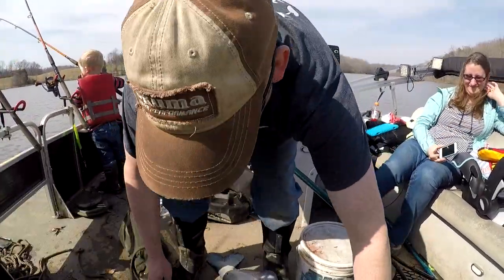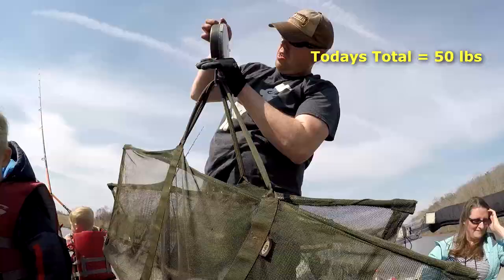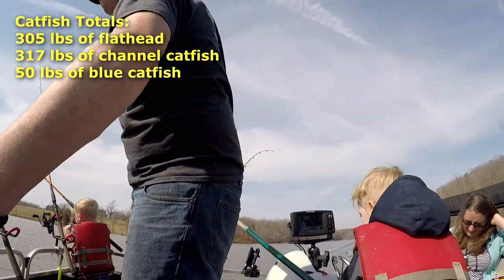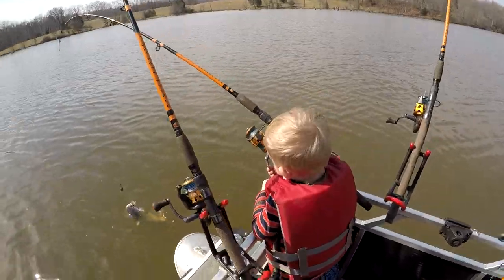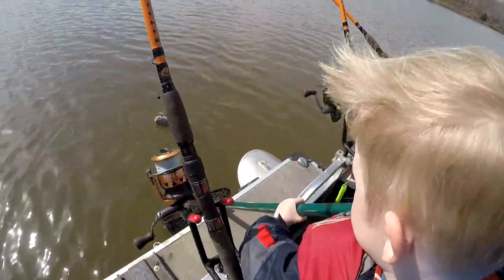Look at that! Here, we're gonna put him in the wing sling here. Yeah. Oh, there's the net! 28 pounds! 28 pound blue catfish! Nathan's got him! Your brother needs your help! Yeah, that's it. Don't reel him anymore, Nathan. Go get him.